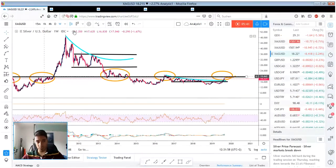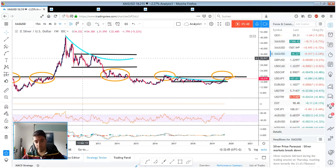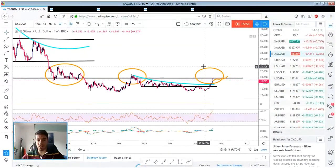Moves which are exponential will always, in many, many cases, see beautiful non-linear corrections, logarithmic corrections, which we have in this case. Yeah, which is beautiful. Also in this case, by the way. So this is the case for silver.